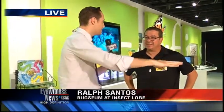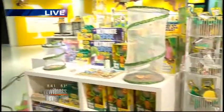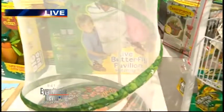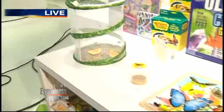And what's really cool is you ship these out all over the country to students in classrooms or even at home where they want to learn more about butterflies. Exactly. And the painted lady, that's what they're called. The painted lady is the butterfly that the owner of Insect Lore found he could really keep in a habitat and grow.